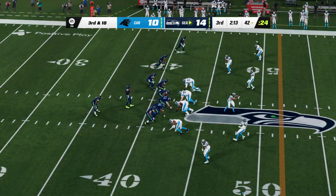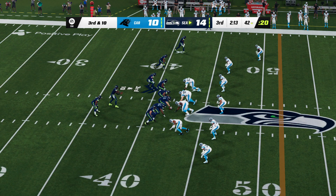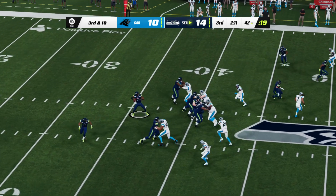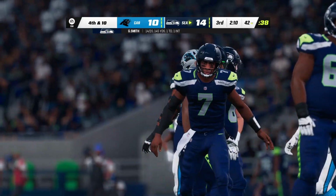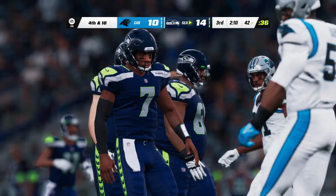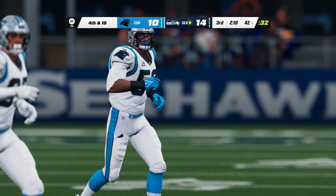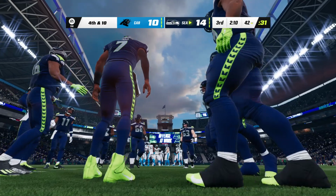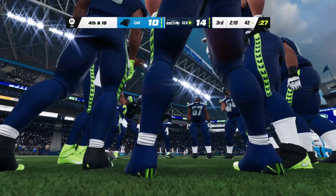Now they face a third and 10 after back-to-back incompletions. To throw is Smith. And that nearly the pick that they needed. He couldn't pull it in, though, and it's fourth down. And that's a really good job there defensively. They went into this possession knowing that they needed to get a stop. They're in a tight ball game, and they got it done.